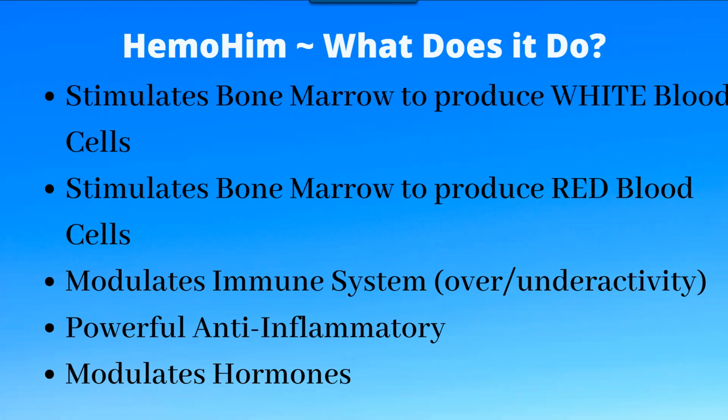And people who have an underactive immune system are the people that continually get sick because they're not reacting enough when there are pathogens in their system. So it tends to regulate overactivity, and it also stimulates underactivity. HemoHIM also acts as a powerful anti-inflammatory.